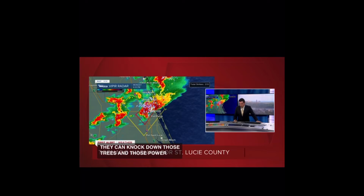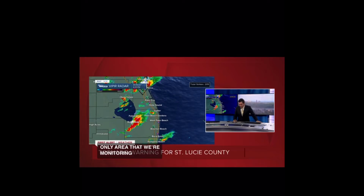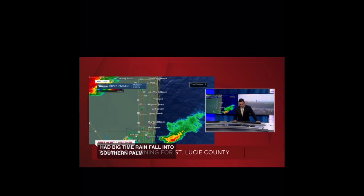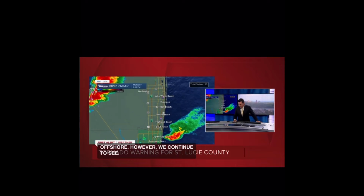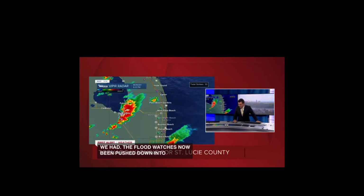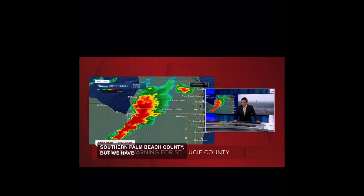This is not the only area that we're monitoring. Earlier today, we had big time rainfall into southern Palm Beach County, right around Boca Raton, but that cell has now pushed offshore. However, we continue to see that flood watch that we had. Well, the flood watch has now been pushed down into Broward County, and it looks like it has been allowed to expire, the flood advisory, into southern Palm Beach County. But we have another cell just to the east of Pahokee and Belle Glade, so that one is now starting to pull away from you.